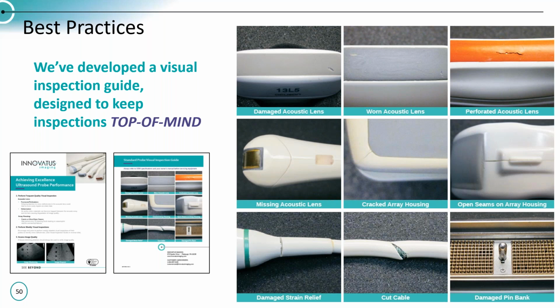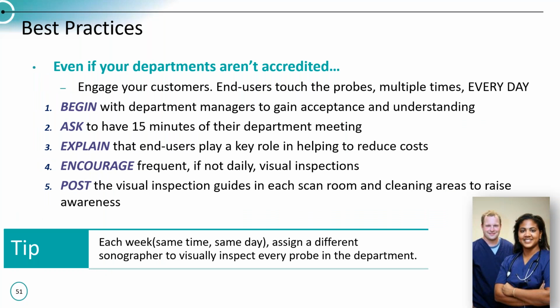So let's go on to the next page here. And again, get with your departments and engage your customers. You as the service engineer, take time with your departments. See if you can engage the manager of your OB department to spend about 15 minutes in their weekly department meeting. Explain the key role that they play in helping to reduce the cost of ownership and the wear and tear on probes.